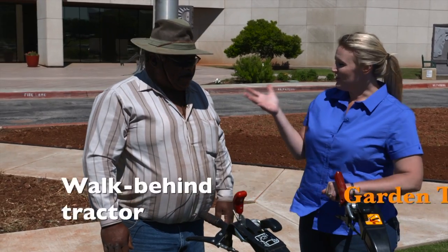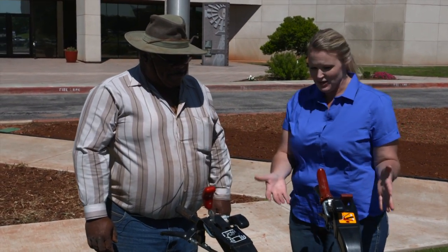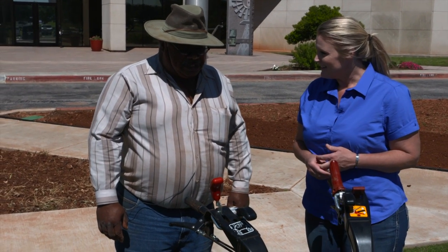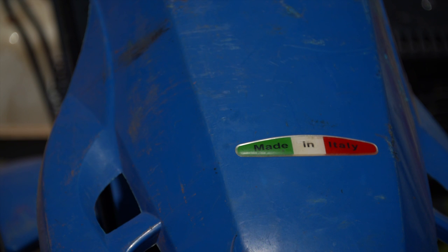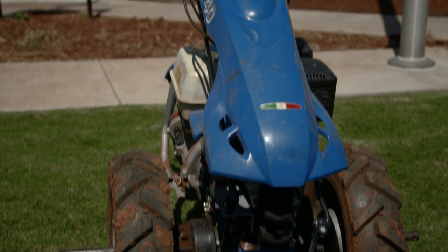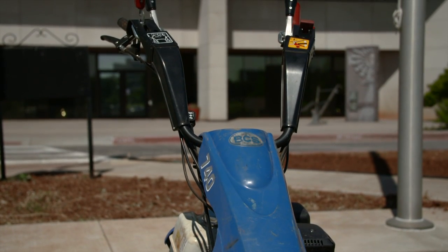So Micah, you've shown us how to lay plasticulture the manual way. You've got a machine here that is pretty nifty in small spaces. Can you tell me about this tractor? Well, this is a BCS tractor that's made in Italy, and it's a walk-behind, and they're the largest company in the world that make walk-behind farm equipment.